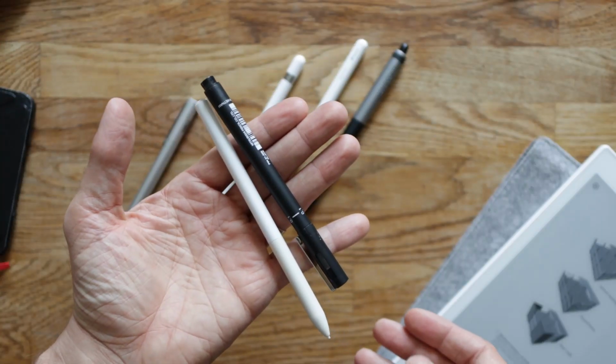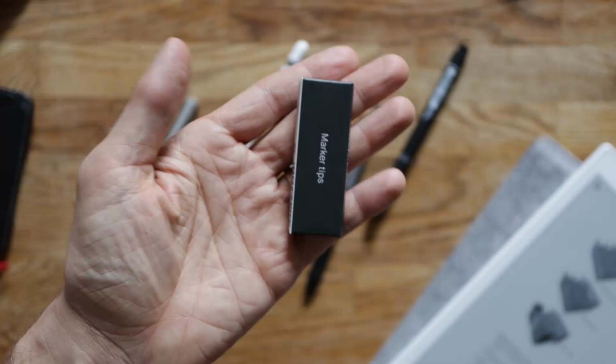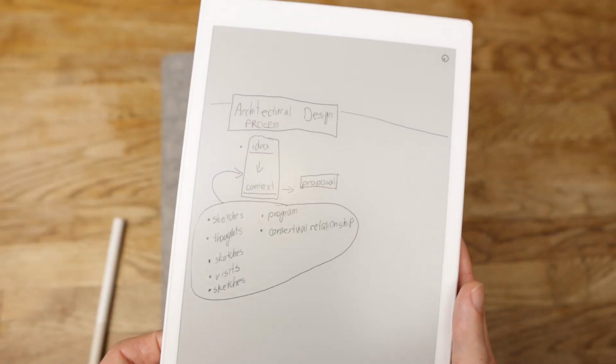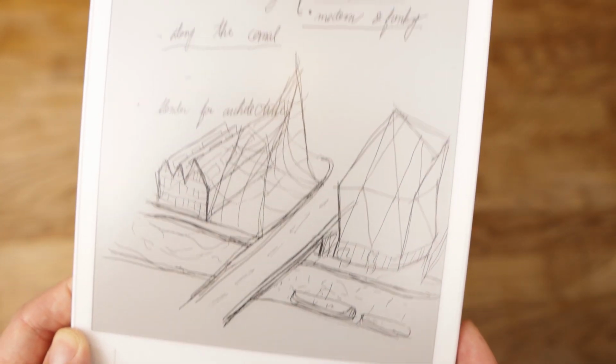The pen is like a Wacom pen in the sense that it doesn't need to be charged. The pen also comes with a series of tips that are easy to replace. The feel of the actual screen is really nice. It's got a little bit of a matte texture, but I think because it does have that matte texture, the tips wear down a little bit faster than I would like them to.